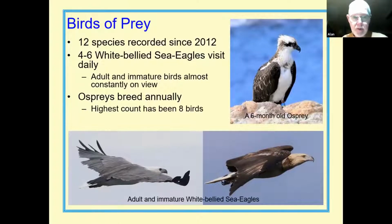Sea eagles are the most common, and there are 4 to 6 birds around. You can tell because there's immatures as well as adults in different stages of development, and they seem to come across from the mainland in the morning and go back at night. Also ospreys, see them all the time.